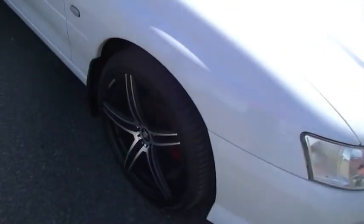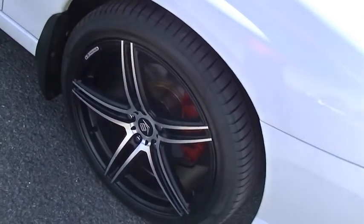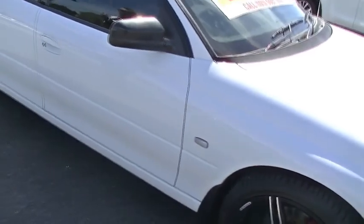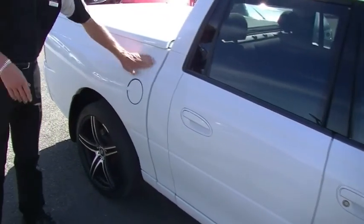And does have aftermarket alloys as well. Really good looking alloy wheel too. Does have the color-coded calipers at the front as well. And tyres are probably 90% tread. Being the Crewman Ute, obviously four-door. And the way it presents, apart from a minor little, well, it's not a scratch, it's just dirt.